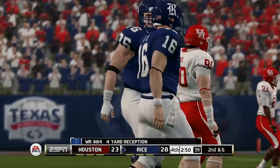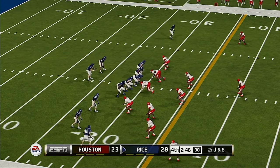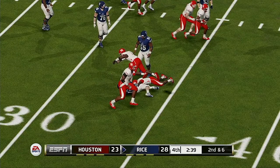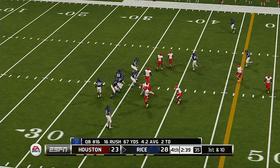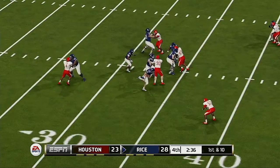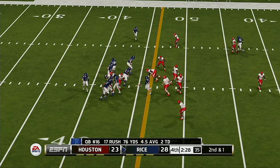He's out of bounds at about the 29-yard line. Scrambling. Very good tackle in space. Now he tries to buy some time. He's tackled at the 45-yard line. That brings him second and one.